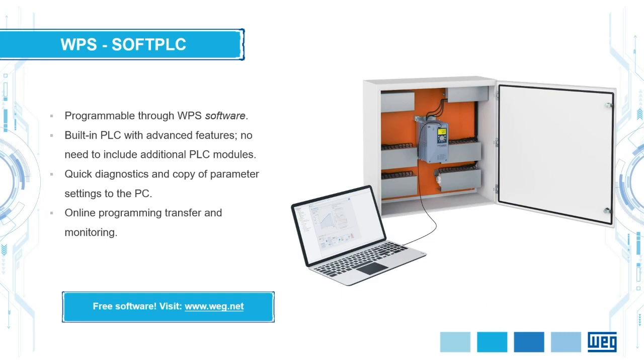easier the online programming. If you have an application that needs a fine tuning of the variable speed drive with the motor or with the process, it's easier to make this programming using a computer where you can see and set the variable speed drive programming in an easy way and make real-time simulations. This software, as any other software from WEG, is available for free on the WEG website. You can go there and check the WPS in the latest version available.